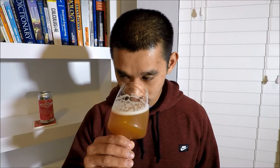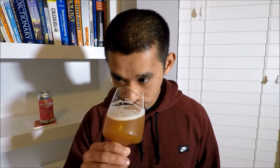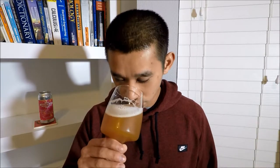Oh, dude, this smells amazing. It smells freaking, oh my God. All right, so first off, you get a ton of mangoes, man. Really ripe, not overripe, but just perfectly ripe mangoes. Ton of peaches. Some citrus, which I'm kind of glad that citrus note isn't overwhelming, because a lot of these IPAs, man, the citrus kind of just straight takes over. Citrus is good, but it also gets really boring once every IPA you drink is citrus forward, you know what I mean? Definitely so much mangoes in this, dude.